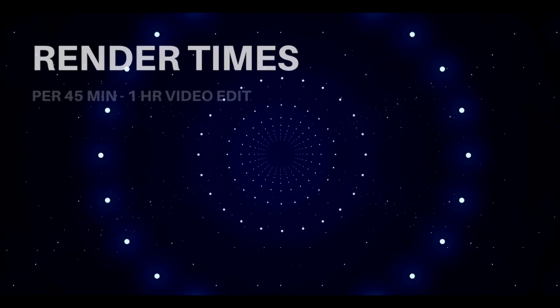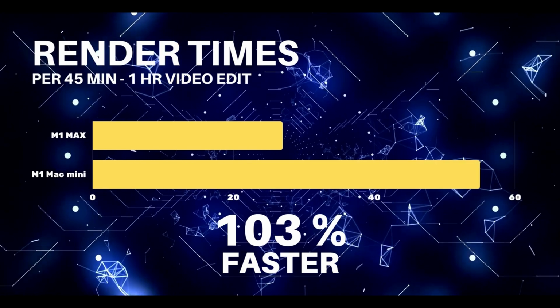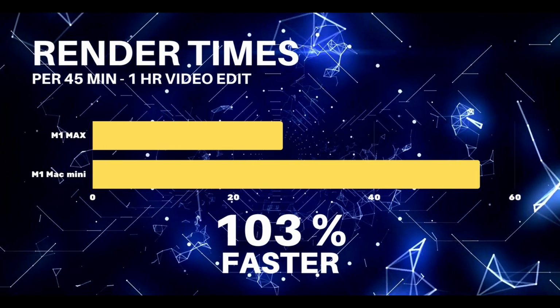But comparing the M1 Max to one of my previous computers, here's some of the results that we saw. And to me, this was like, wow. It literally took like half the amount of time to export the same video. And if you're like me and you do this a lot, over time that really accumulates. So you're literally saving time by having a computer that exports this quickly.